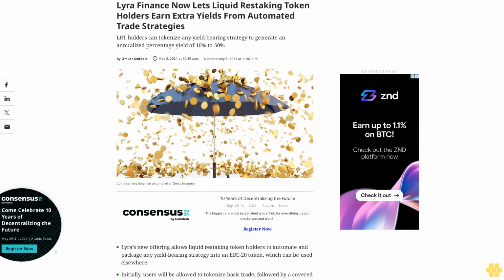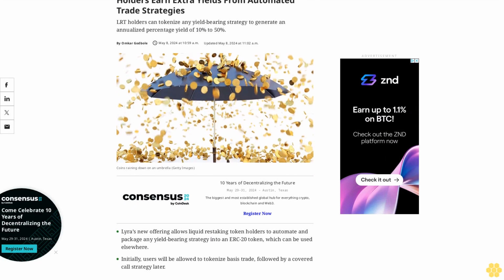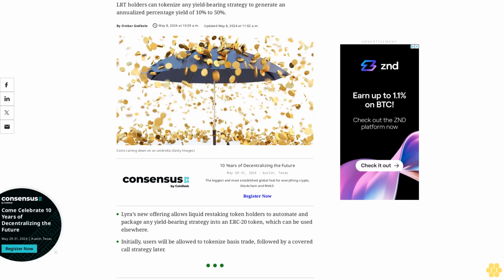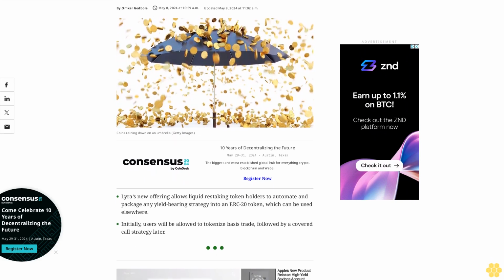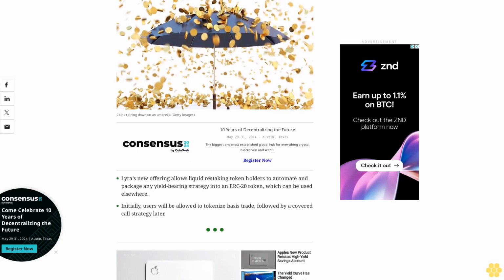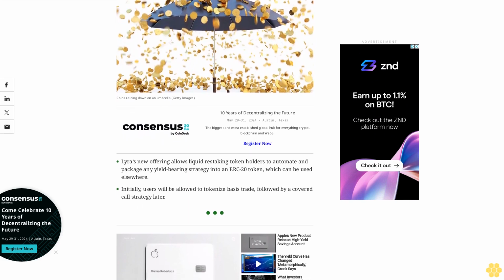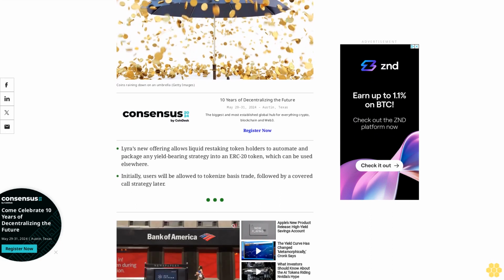Lyra Finance now lets liquid restaking token holders earn extra yields from automated trade strategies. LRT holders can tokenize any yield-bearing strategy to generate an annualized percentage yield of 10% to 50%. Lyra's new offering allows liquid restaking token holders to automate and package any yield-bearing strategy into an rswETH token, which can be used elsewhere. Initially, users will be allowed to tokenize basis trade, followed by a covered call strategy later.